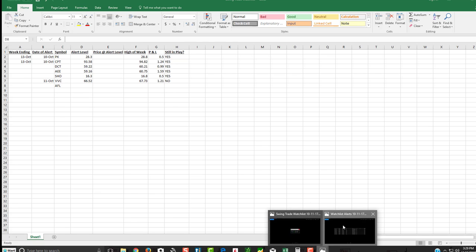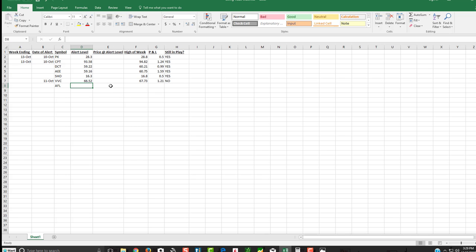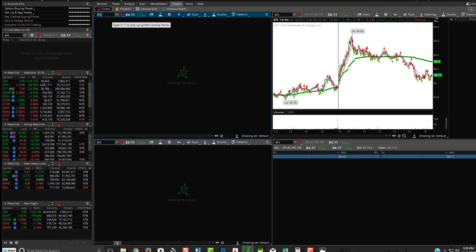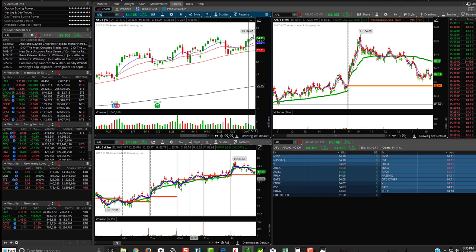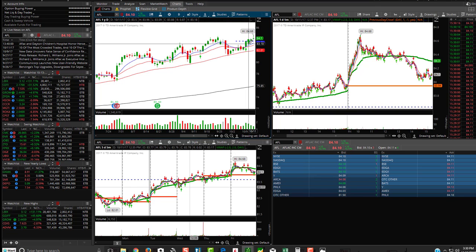Let's take a look here. AFL was at or above 83.63, so we'll put 83.63. Let's go over to AFL. Was that day on 83.63? Okay, so it was a break of this candle right above here. As you see, it broke up, came back down a little bit, and then it still has continued up.